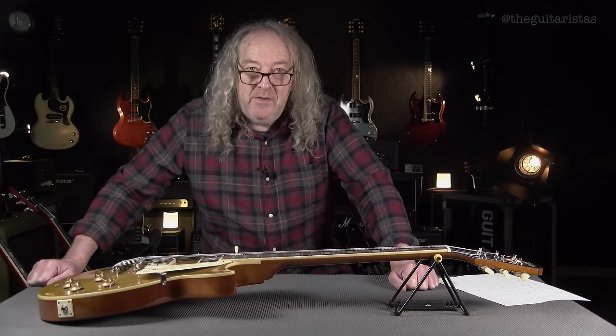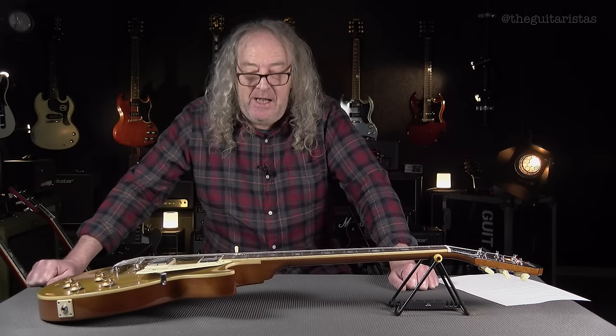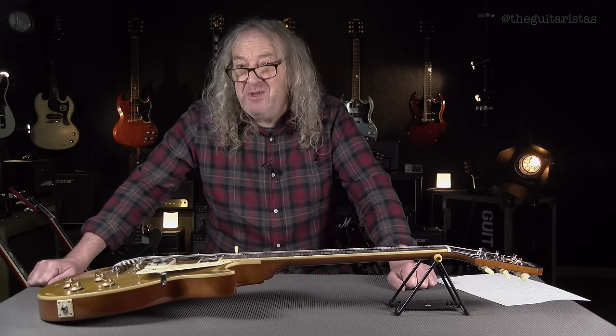And talking about the necks on these, the custom shop, the R8, has a vintage correct long neck tenon. And so, in fact, do both of the Epiphones, whereas the other two Gibsons don't.